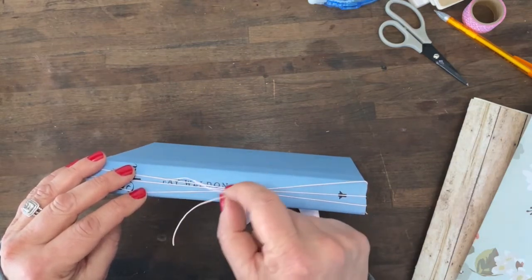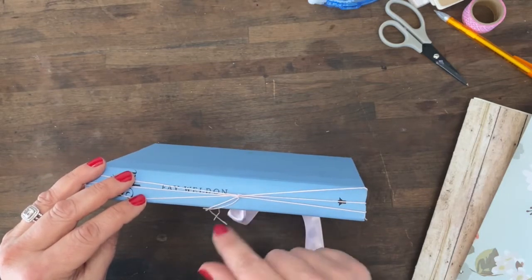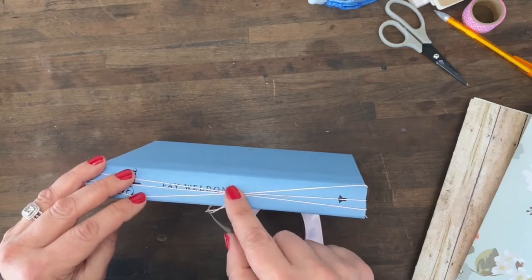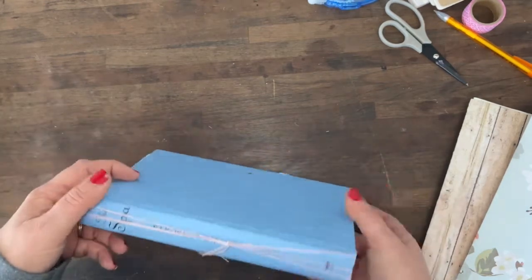And I will probably, after we're done, do a flip through when this is all finished and put that on YouTube. But I'll embellish this a little bit so it looks pretty. But you're going to secure those together.